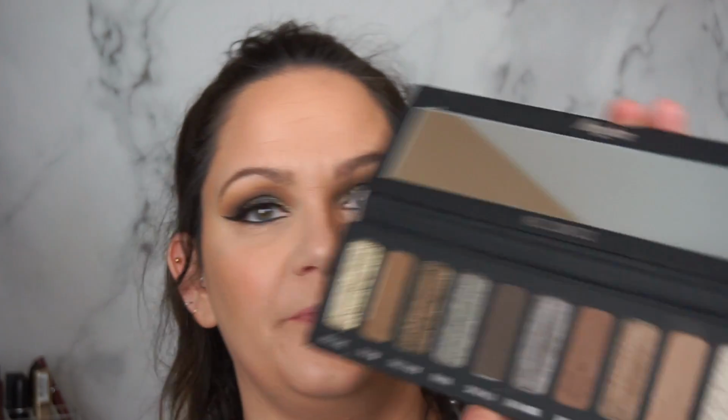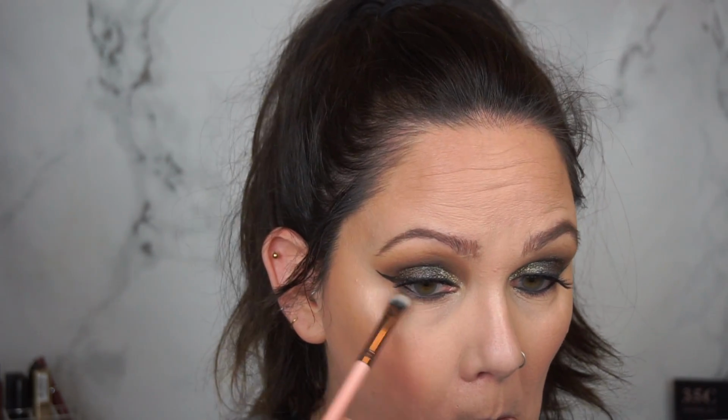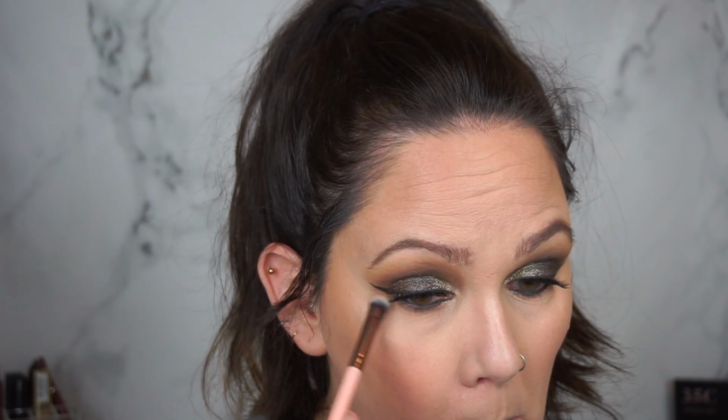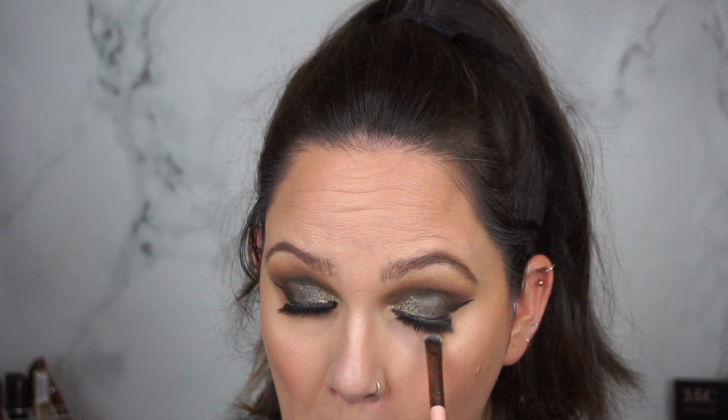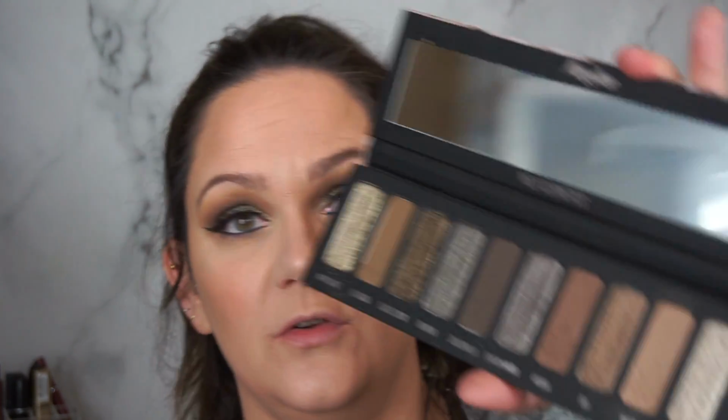So let's see, I think we're just gonna be super basic. I'm going to pick up this Mari color on this Luxie 213 eye shading brush, just a small brush. Tap it off, and I'm just gonna do the under eye. So yeah, super basic.